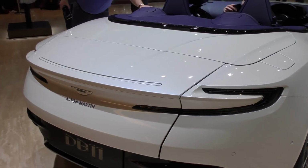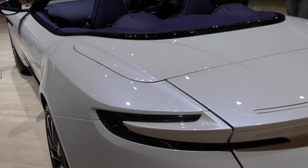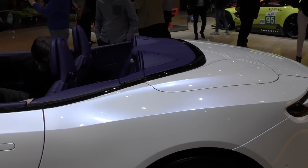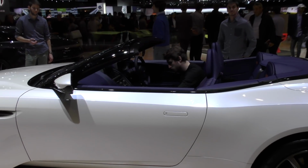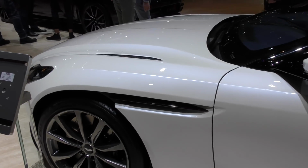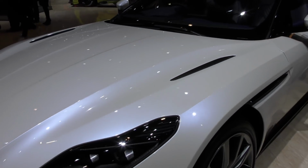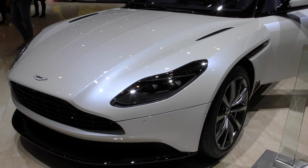First look at the DB11 Volante, and if possible, I think they've made the DB11 even more beautiful. I am a mega soft top kind of guy, but that is just a thing of absolute beauty. V8 engine in this one, so you've got that lighter front end, a little bit more nimble, all the same design cues up front from the big brother DB11, the V12. That's a very, very beautiful thing.